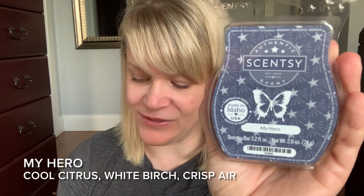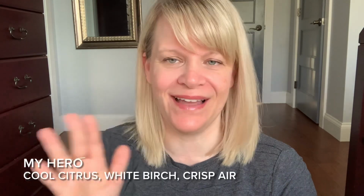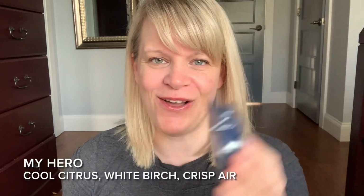The next one is a true love of mine. It came in the Father's Day collection about a year and a half ago, and it made its way into the 2021 catalog, and it's called My Hero. My Hero has scent notes of cool citrus, white birch, and crisp air. And it's the most beautiful color wax when you put it in a warmer. Ooh, I don't know what it is about this scent, but I love it, and it's long lasting.